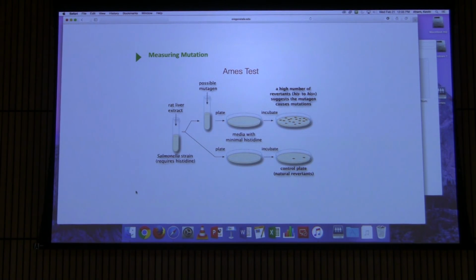Okay? So if it has the gene, it makes the color. And if it doesn't have the gene, it doesn't make the color. Right? If it has the gene and the gene is non-functional, it still won't make the color. Everybody with me? So that's our starting point.